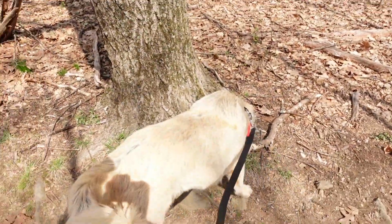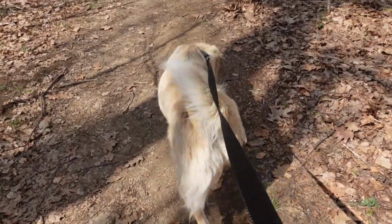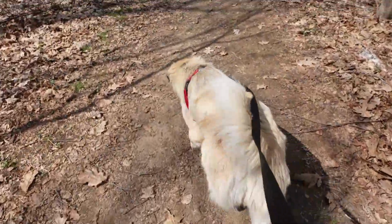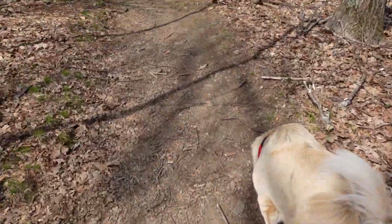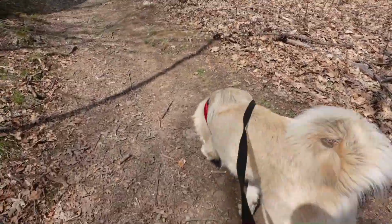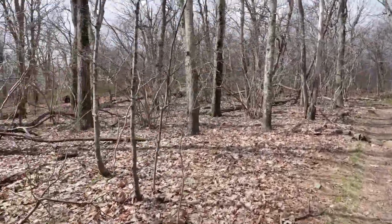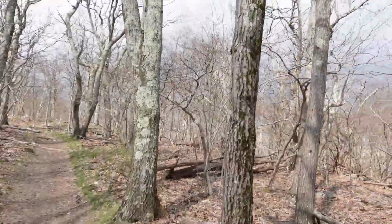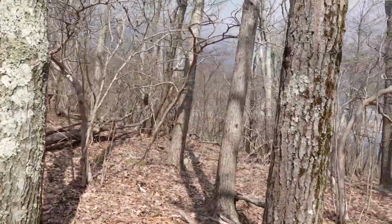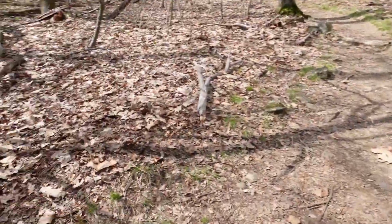There's Kraken. She's having a grand old time sniffing everything. I'm disappointed that this isn't very green. This looks just like it did in October.